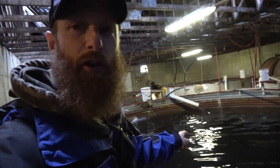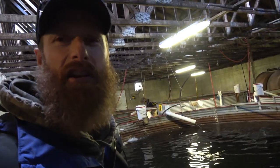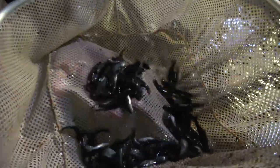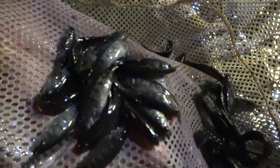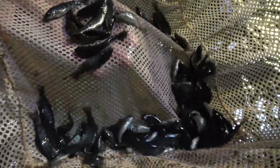So we got some 5-month-old fish in here. We said about 2-3 inches or something like that. 3 inches or so. We don't get to stock until they're about 6. You can go smaller than that, but then you always risk losing a lot of your fish and not surviving. So we gotta go a little bit bigger than that.